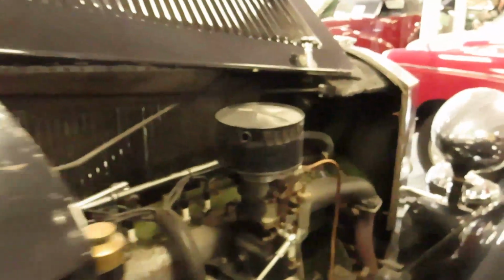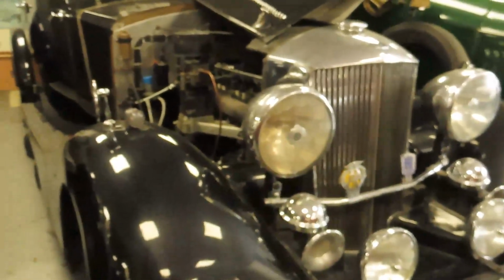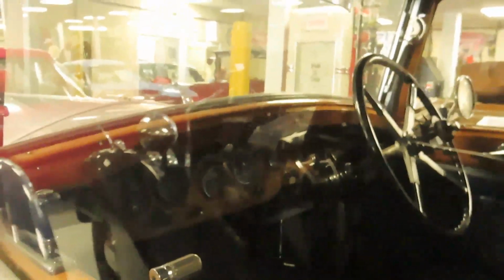Beautiful inside. Nice semaphores here as well. What a lovely car. Very much a sports saloon of its day, or a luxury saloon. Beautiful car there. Really handsome at the front. Very cool. A Rolls-Royce 20/25 horsepower saloon here. Once again, very luxurious. This would be probably 30s at a guess.